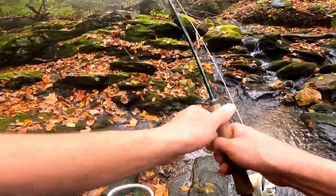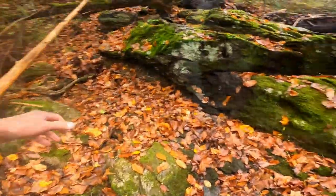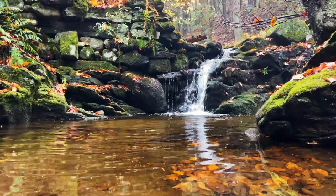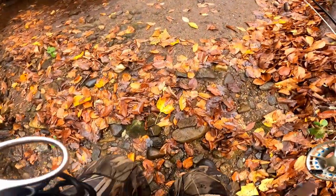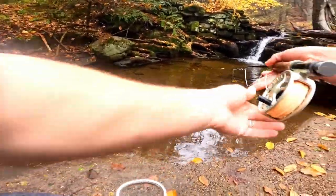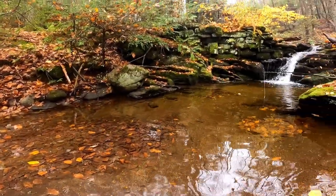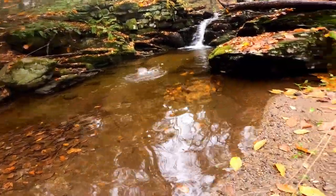Now the stream is running fairly low, but we have a pretty nice pool right up here. This is the first spot I'm gonna be hitting. Let's see what we can find. Oh, yep, that was a fish. Brookie number one.